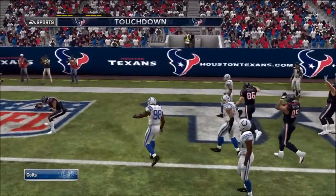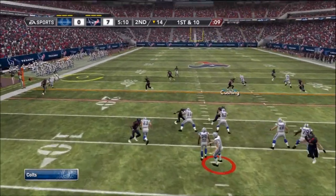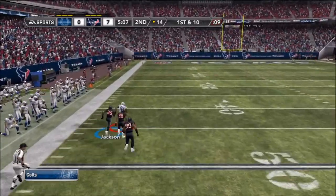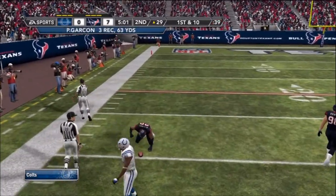We'll hand it off. He's got it. Touchdown. He's looking towards the left side. And the tackle was made by Mario Williams.